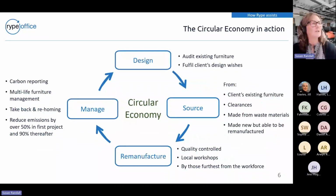So this is how we do it. For us, it's all about design. We start with really understanding what the client's needs are, how they need their space to function, how it needs to reflect maybe their brand and their brand values. We start with auditing existing furniture because the most sustainable piece of furniture is one that already exists.